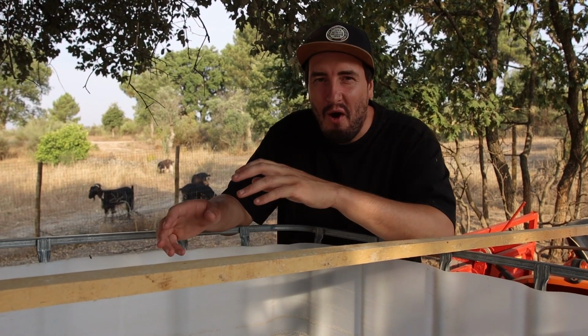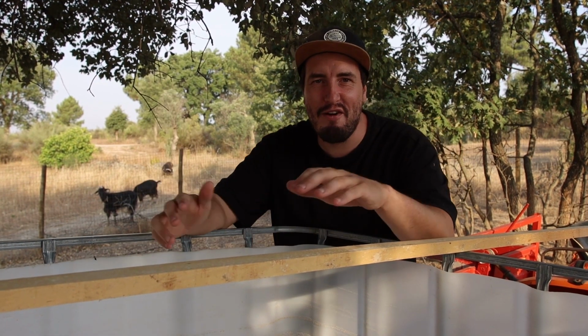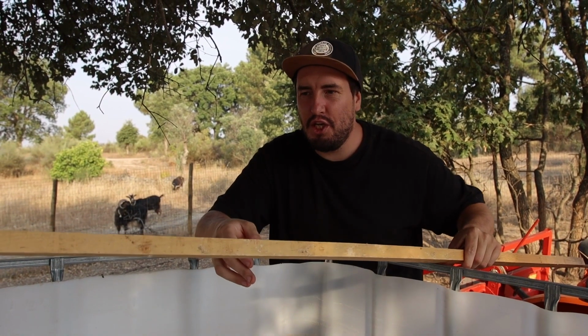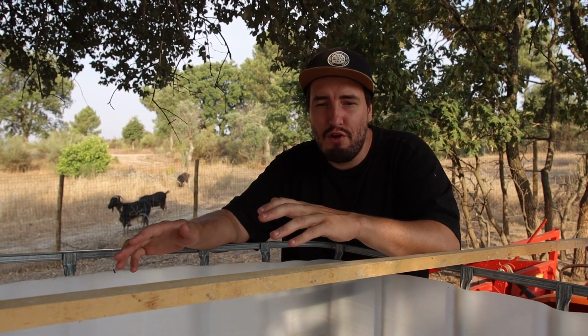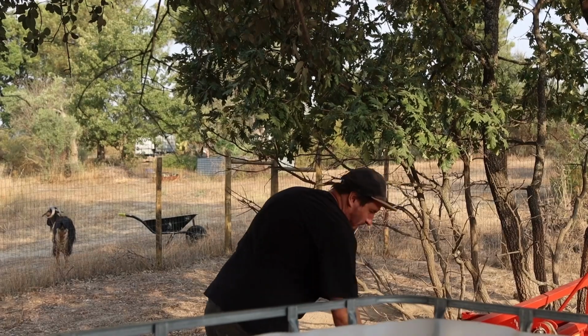So the goats are off exploring, which is the perfect time to do some maintenance and some work in their enclosure without disturbing them. They're having a great time foraging around the property, and I've just gone and picked up some of this timber that I'm going to use to frame off a nice little roof for this IBC tank, because as you can see it's got no roof on it, and I'm a little bit worried because goats really like jumping, and if they jump on top of here I don't want them landing in the water container. The goats are really inquisitive of what I'm actually doing in their enclosure. I'm sure they're gonna like it.